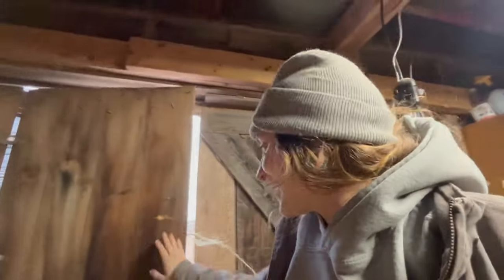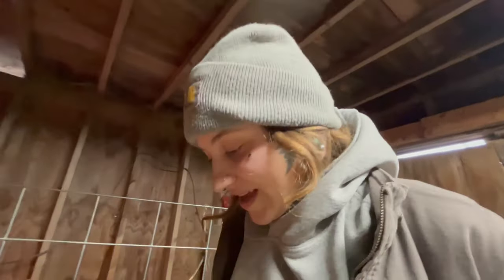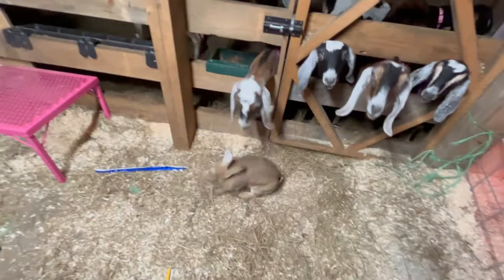Good evening, everybody. It's Monday, and I'm down here for our fourth bottle feeding session of the night. I have to milk Sugar. Hi, bunny. This bunny is getting awfully friendly.